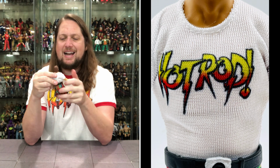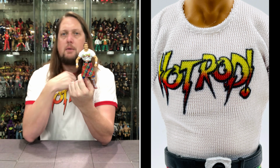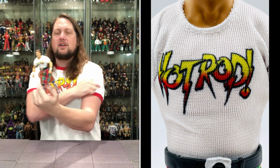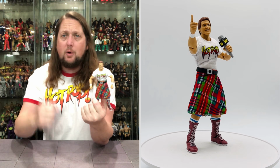Now, one thing a lot of people are complaining about right here is the Hot Rod shirt. It does look really good. It is a very nice Hot Rod shirt, but it is missing the red around the collar and the red around the biceps. That is missing. So a lot of people are worked up. What's going on here, Mattel?